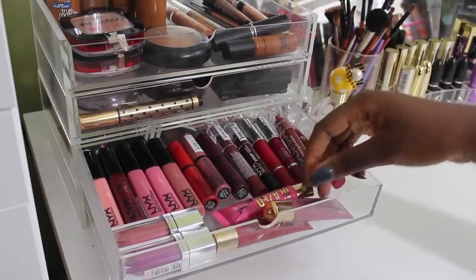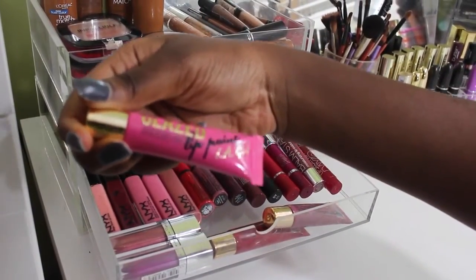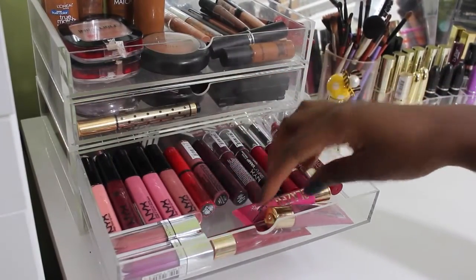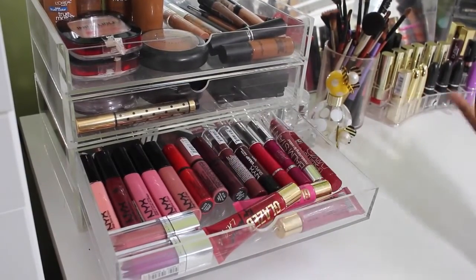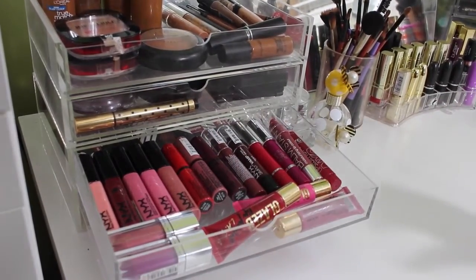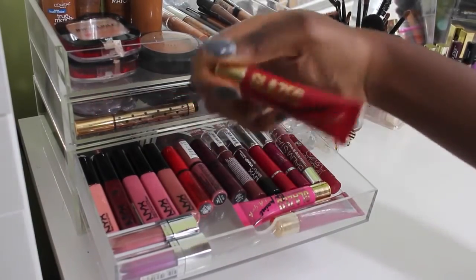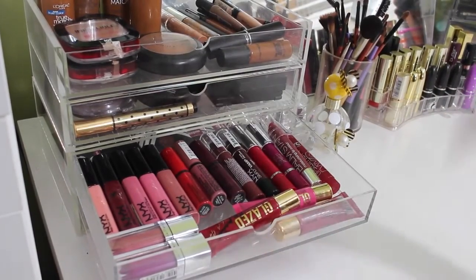And then I've got, what have I got here? I've got LA Girl Glaze lip paint. Still not 100% a fan of these. They are very, very, very pigmented. So if you're looking for, again, affordable pigmented lip glosses that do last quite a bit of time, I do recommend LA Girl lip paints, but they are very, very bright. So it's just getting yourself used to it.